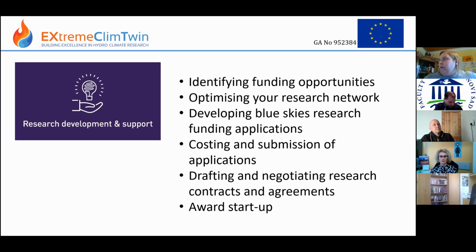We look to optimise research networks as well. So where there are opportunities to collaborate with other organisations, we identify those. Developing real blue skies research funding applications, although sometimes there can be more applied. It really depends on the funder. So at Loughborough, we actually get most of our funding for research from what's called UK Research and Innovation. So most of our funding is UK based rather than EU. And a lot of that is very blue skies, maths and physics, and it's real research, less than TRL 6 for sure.